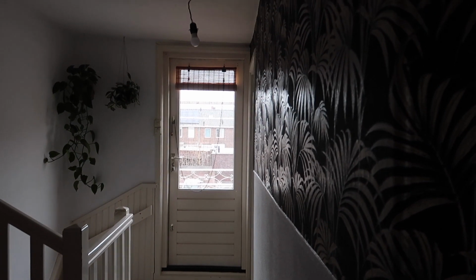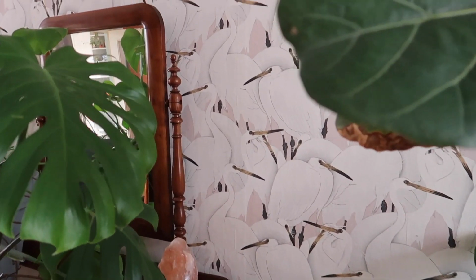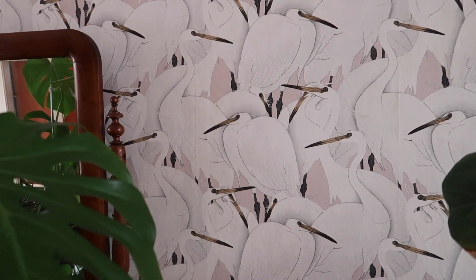But I want to talk about wallpaper because I feel like a lot of people are a little bit scared of wallpaper because it is, or it could be, or seems to be quite intense to put an entire wall or an entire room in a big pattern. Or it seems intimidating if you've never done it before. But before this house, I've never wallpapered either. So if you're a little bit exact and precise, and you concentrate, I think you can do it, like a lot of things. And further on in the video, I'm gonna show you me wallpapering a wall.